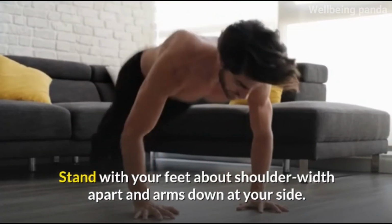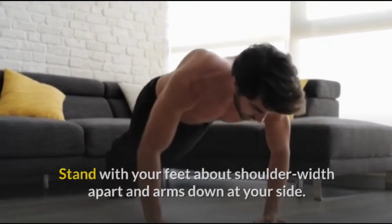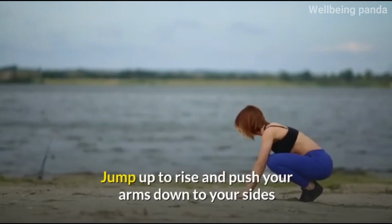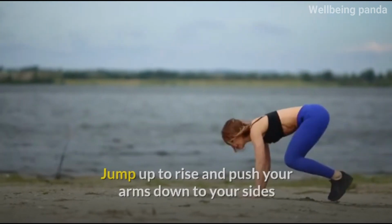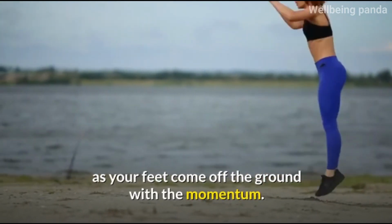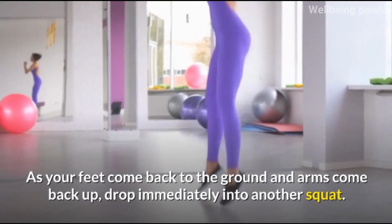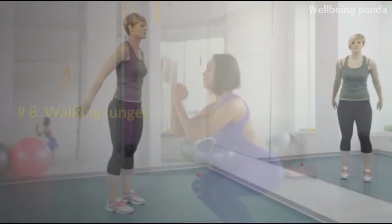Stand with your feet about shoulder width apart and arms down at your sides. Squat down, bringing your arms out in front of you. Jump up to rise and push your arms down to your sides as your feet come off the ground with the momentum. As your feet come back to the ground and arms come back up, drop immediately into another squat.